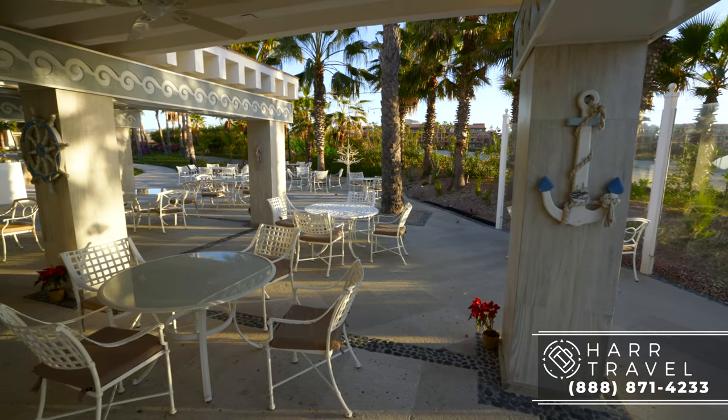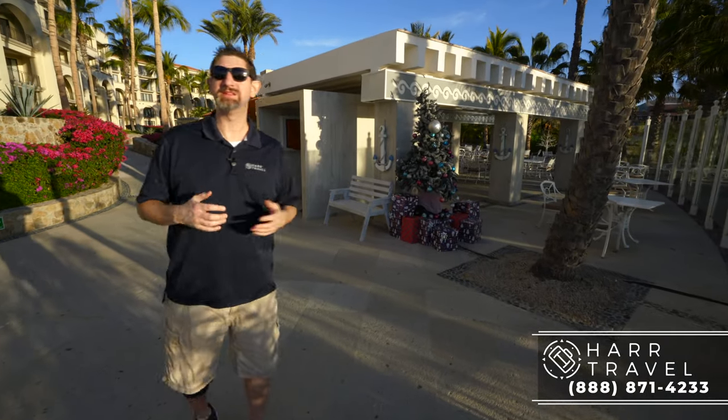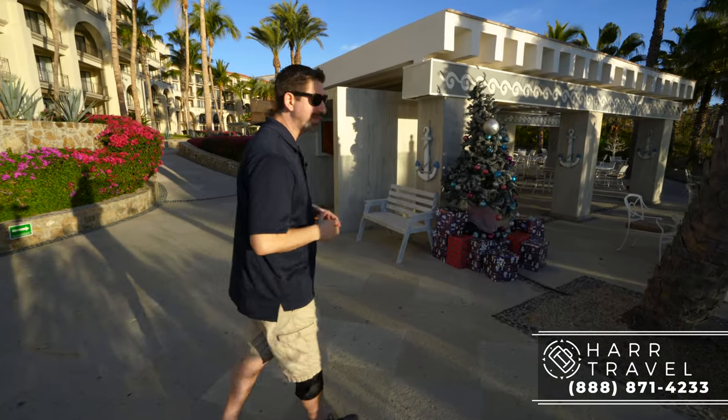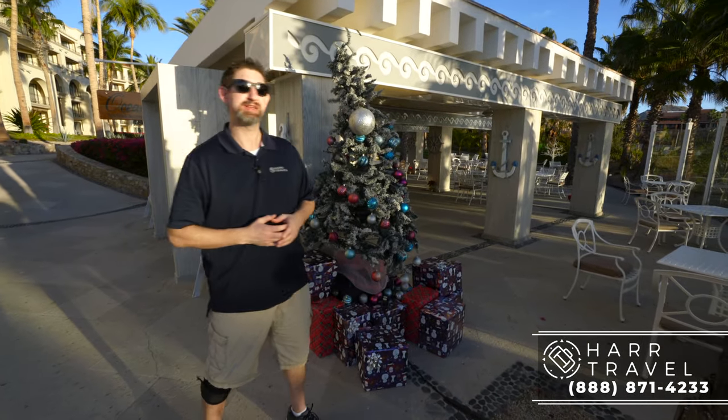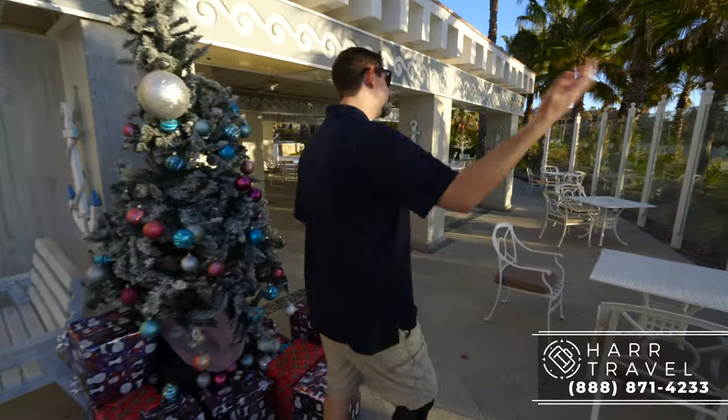So now we're headed into the Oceana restaurant. And those of you familiar with Dreams and Secrets Resorts, this is a mainstay. It's the seafood restaurant, and it's set here once again in a beautiful oceanfront setting. What better place to have seafood that was just pulled out of the ocean than right here looking at it.